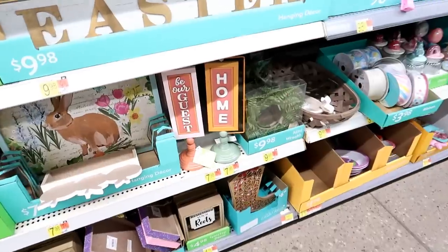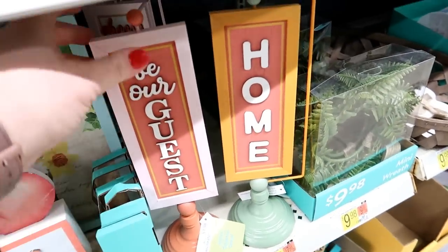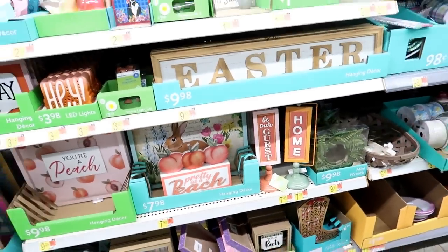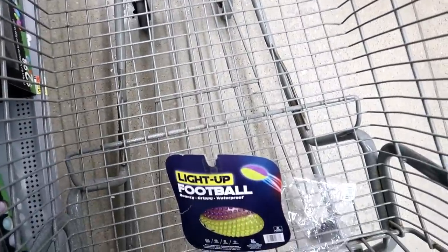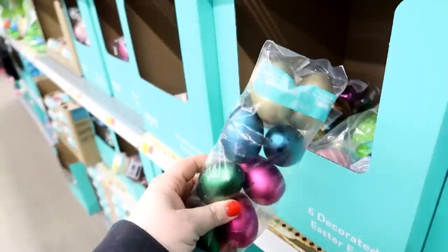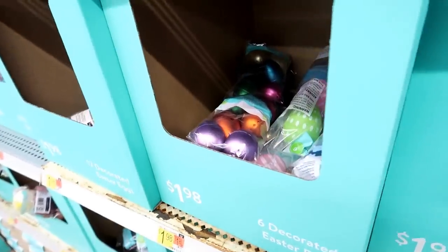So funny. All right, so I'm here in the Easter and spring section of Walmart. This is actually kind of cute, the spring tabletop decor. I don't know if I really need any home decor, but I did find a light up football for Connor's Easter basket. And I'm sure my kids will still want me to fill up Easter eggs for them and hide them, even though I think the jig with the Easter bunny is up.